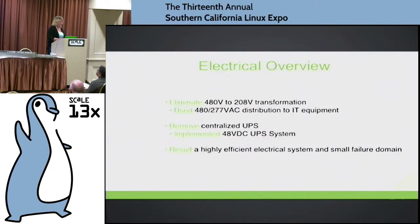Now, what did they change out? When you think about how many times energy gets converted, you lose a lot of energy. It generates a lot of heat. You have to have very specialized HVAC units for your data center. So you're using a lot of energy, and you're losing a lot of the effectiveness.